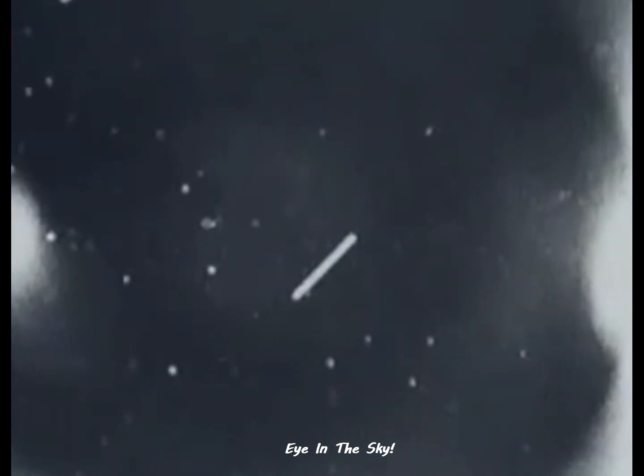Satellite now 100 nautical miles. Charlie, completely unzoomed, and you see the full extent of the pattern.